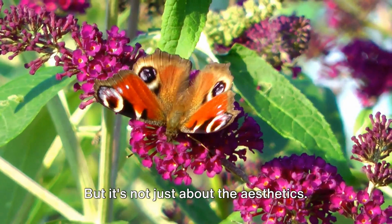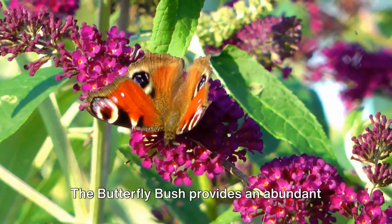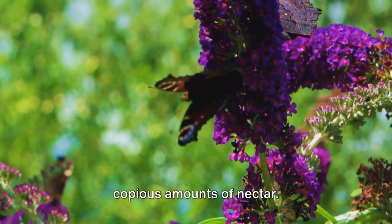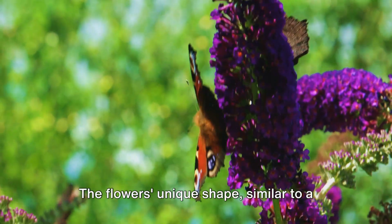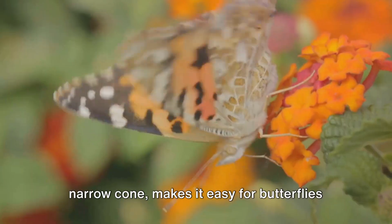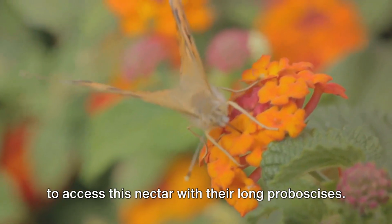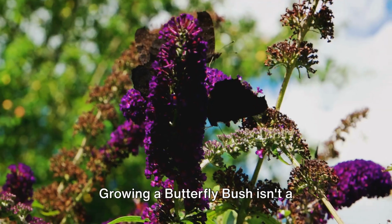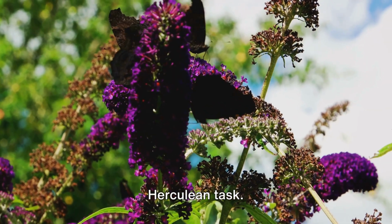But it's not just about the aesthetics. The butterfly bush provides an abundant food source for adult butterflies with its copious amounts of nectar. The flower's unique shape, similar to a narrow cone, makes it easy for butterflies to access this nectar with their long proboscises. Growing a butterfly bush isn't a Herculean task.